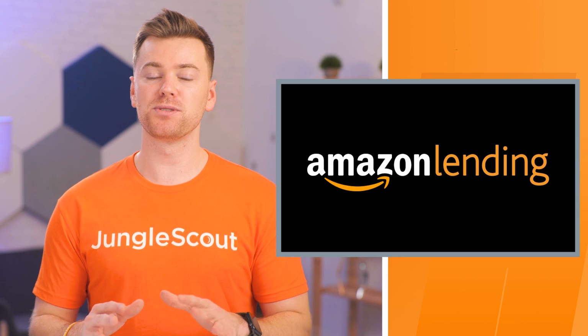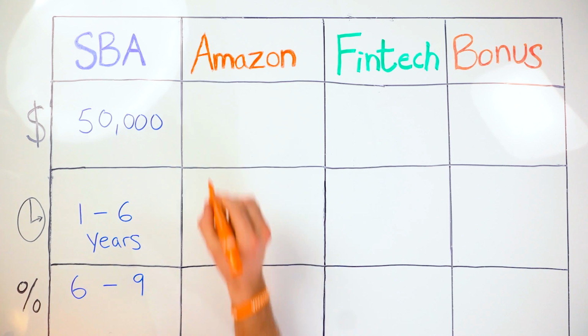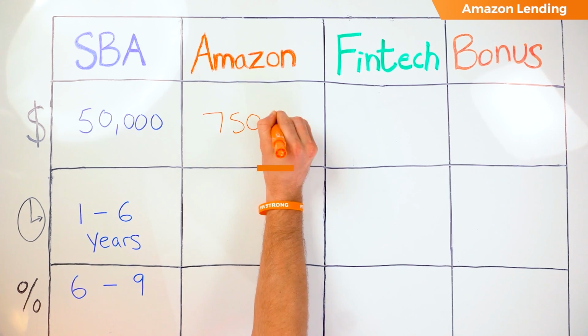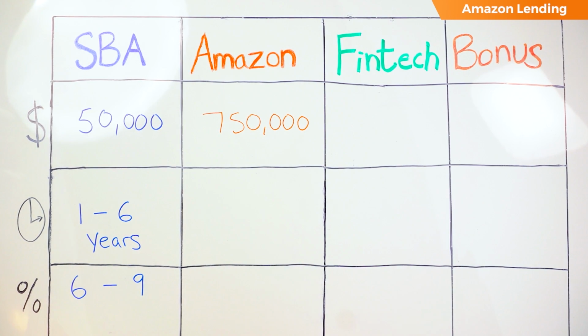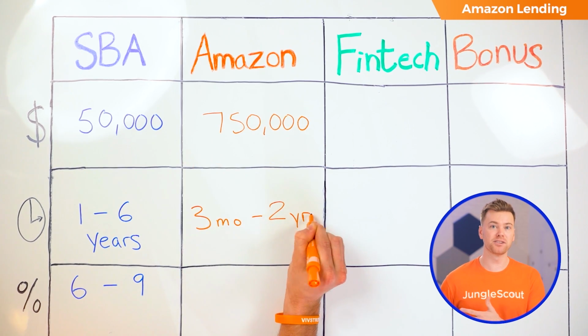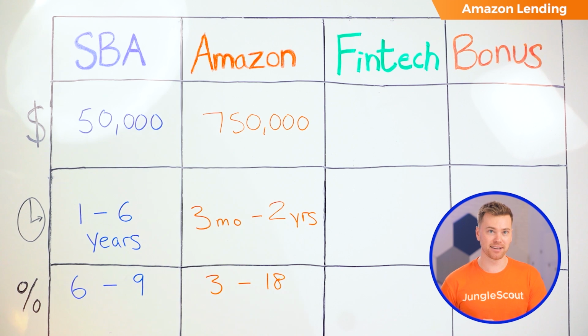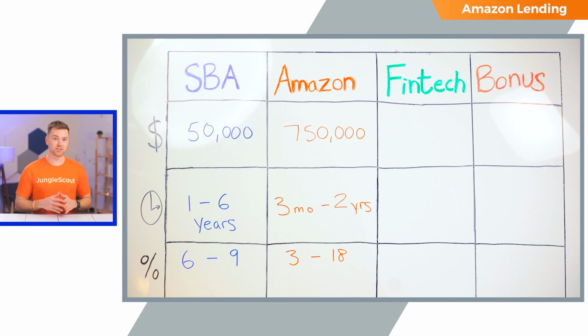Now, they don't disclose the exact details, but a lot of sellers who have already used this program report being able to borrow up to $750,000. It's also reported that the repayment terms are between 3 months all the way up to 2 years, and the fixed interest rates range anywhere from 3 to 18%. Now again, Amazon doesn't disclose this information anywhere online. These are just the ranges that some sellers have reported.